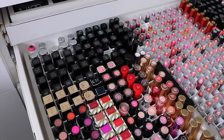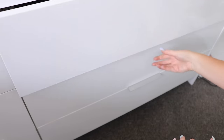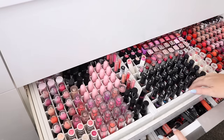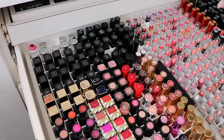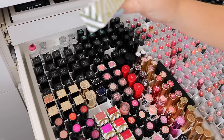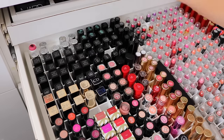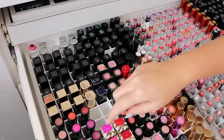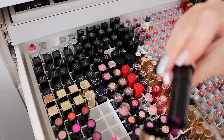Hey guys, so today is the lipstick section. There are a lot. This top drawer is probably going to be the least cleared out because these are my favorites. And then I also have a couple of drawers down here, full as well. So let's begin. First off, straight away, I reckon I can get rid of these Urban Decay ones because I haven't even opened them yet, so I don't think I'll be using them anytime soon. Although I am curious to see what these two look like. Yeah, not a huge fan.